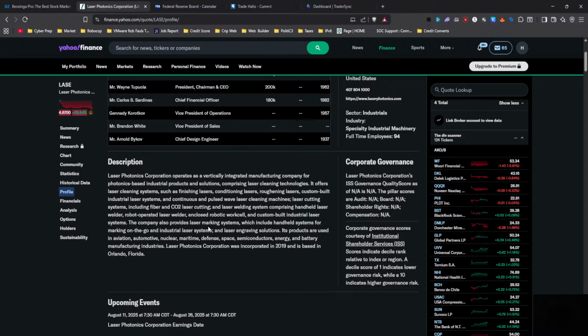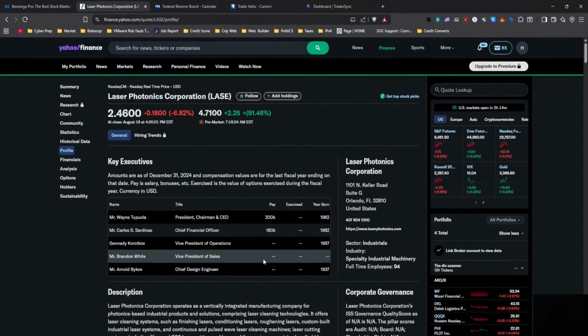The company also provides laser marking systems, which include handheld systems for marking on the go and industrial laser systems and laser engineering solutions. Its products are used in aviation, automotive, nuclear, maritime, defense, space, semiconductors, energy, and battery manufacturing industries. Laser Photonics Corporation was incorporated in 2019 and is based in Orlando, Florida. All right. So all about the lasers on LASE.